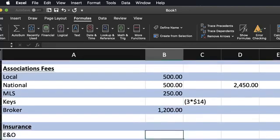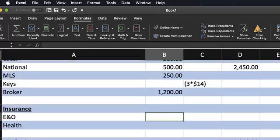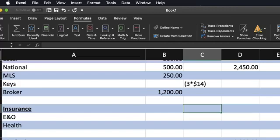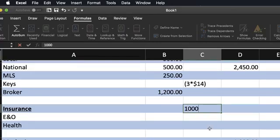Another thing we want to consider is other types of insurance. This goes beyond your car insurance, as you need to think about your E&O insurance and then your health insurance. I didn't fill these in because they range so differently from state to state and city to city. So that's something you would need to think about. Anybody out there got a good guess on what E&O and health insurance would cost? Let's just say for the sake of argument that we're looking at 1,000.